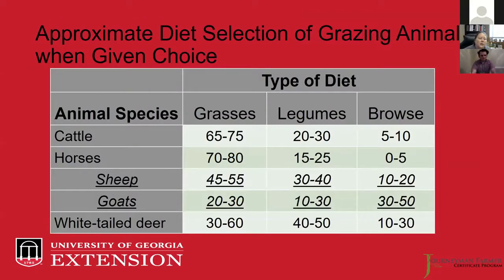So when we're looking at diet selection or our forage selection, we need to think about the grazing habits and what our small ruminants like. As you can see, our goats are more into browsing. That's where they spend most of their time, whereas our sheep are more into our grasses and our legumes. So when we're putting together a forage system, we want to make sure we incorporate enough to meet their nutritional needs, but also to help with their grazing habits as well.